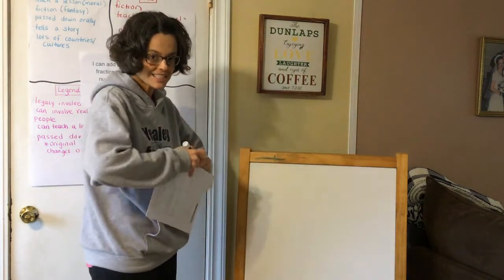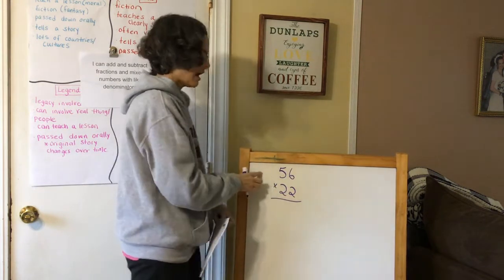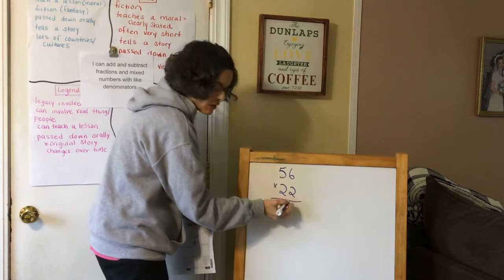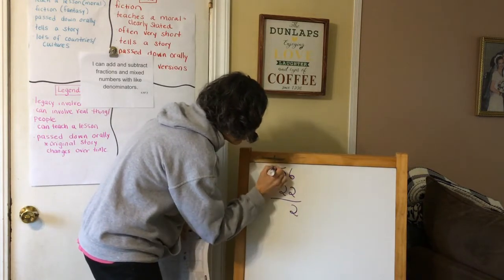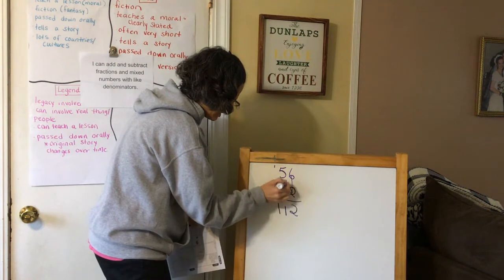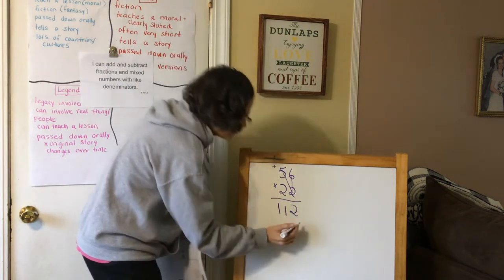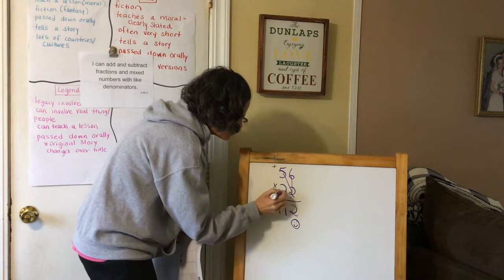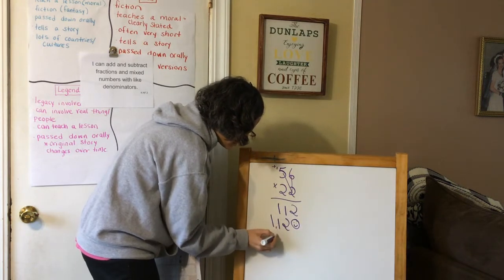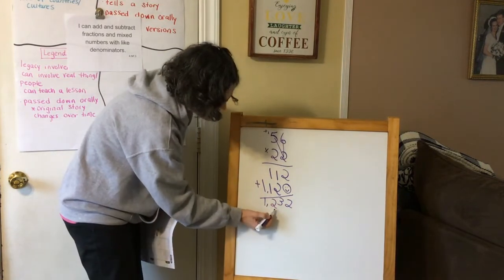First problem is 56 times 22. I'm going to use standard algorithm. I don't care what strategy you use as long as your product matches mine. Okay? So I'm doing standard algorithm, so I'm going to multiply 2 times 6 is 12, and I need to regroup. 2 times 5 is 10, plus 1 is 11. Okay, so I went from here to here and here to here. I'm done with this. I'm going to cross it off so I don't get confused. Since I'm going to the tens place to multiply, I need my happy magic 0. And then I multiply. 2 times 6 is 12. 2 times 5 is 10, plus 1 is 11. And when I add up my partial products, I get 2, 3, 2, 1. So it's 1,232.